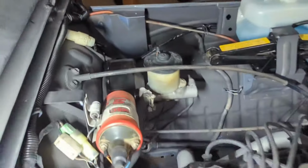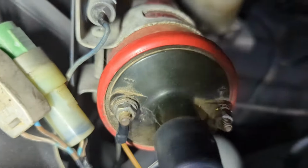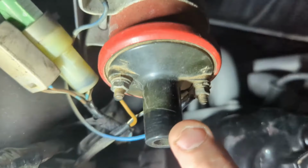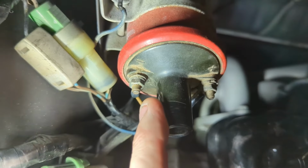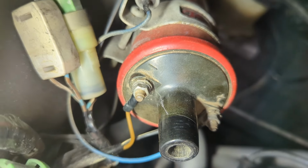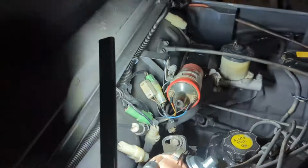Yeah, so unfortunately it looks like to me that there's actually a crack. You can see that crack that comes down. It starts out horizontally and then it goes right into the coil, and all the angry pixies are just escaping. So I'm dead in the water here tonight. I'll try to see if I can pick up a coil tomorrow.